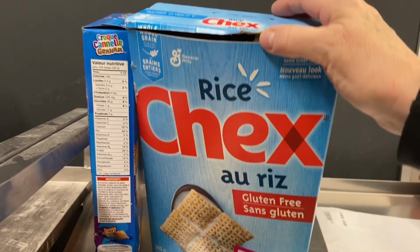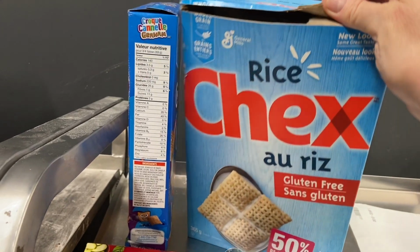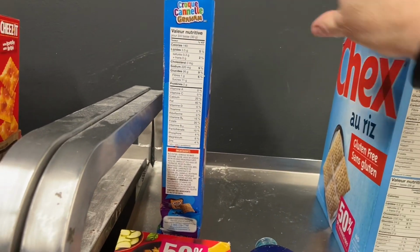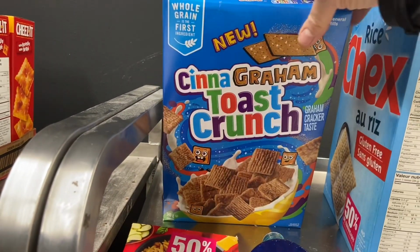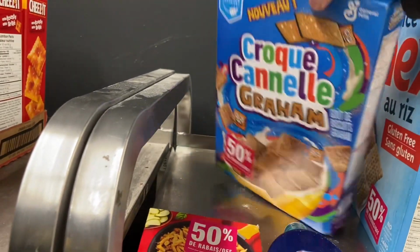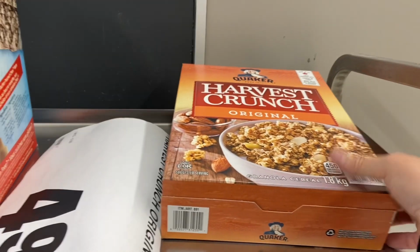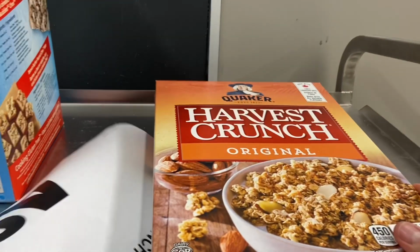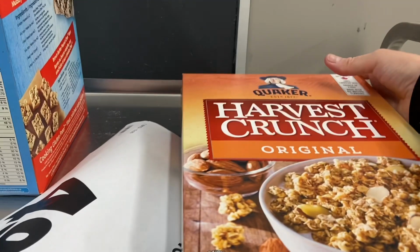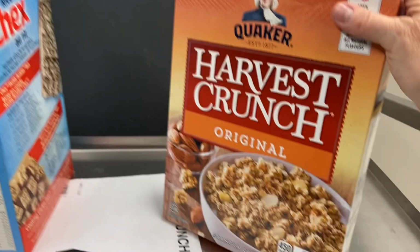Here's some boxes of cereal. This box of Chex is broken. I'm presuming what's on the inside is sealed. Cinnamon Toast Crunch. These boxes are both 50% off. And here we have Quaker Harvest Crunch. They're charging $4.99 for this size package. Now we have a lot of this at home, but this is a pretty good price for this product.